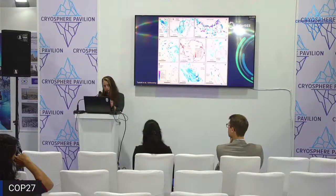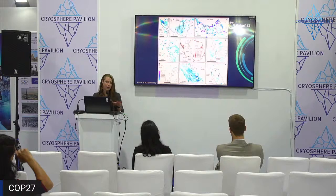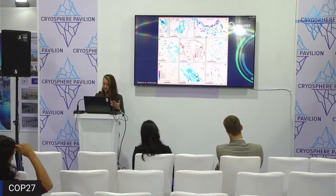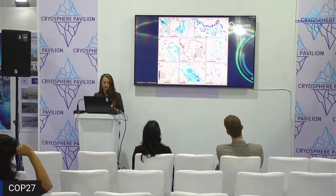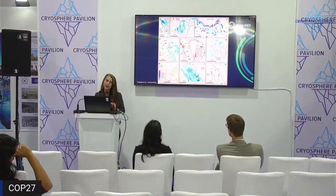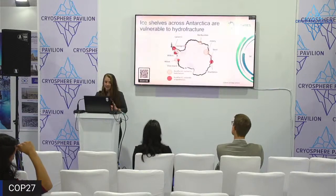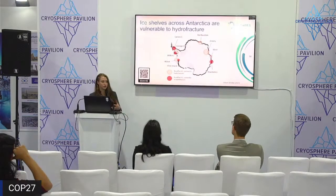And then the little panels around the edges are zoomed in on individual ice shelves that show you the frequency of how often melting happens over specific ice shelves. So you're seeing the same sort of patterns happening every single year, which collects in the same places with the same sort of spatial patterns, which can potentially drive future collapses. And ice shelves across Antarctica are vulnerable to this process.